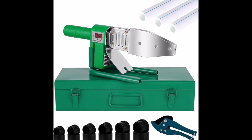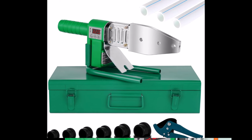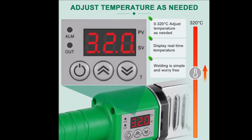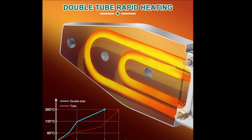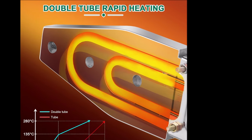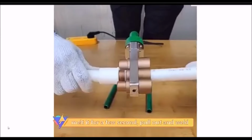Number 12. The GEARENCH plastic water pipe welder comes with a 1.6 die head and includes various sizes from 0.79 to 2.46 inches, with additional sizes available at local stores. It's versatile for welding materials like PPR, PB, PE, PVC, and other plastics, making it ideal for use at home, maintenance workshops, or construction sites.